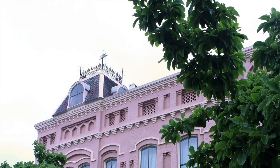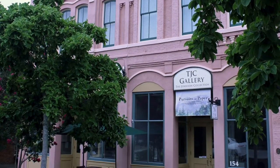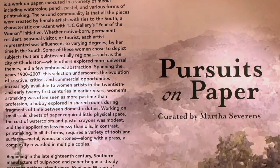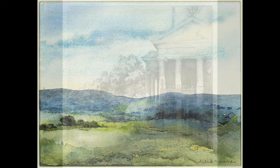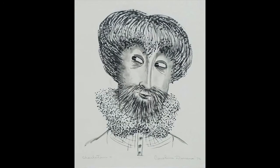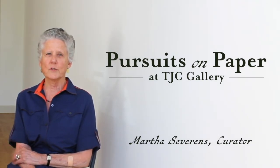At first, we thought we were going to do a watercolor exhibition, but then it kind of morphed and became more expansive. The exhibition includes a variety of different approaches to works of art on paper, such as watercolor, etching, silkscreen, lithograph, and woodblock prints. And actually, there are two different kinds of woodblock prints. So you'll see a great and rich variety of approaches.